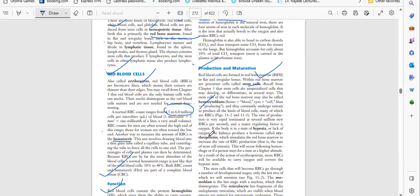So what happens is that the stem cell, also called hemocytoblast, will produce all the different cells. In that, the most number of cells are RBC, millions of RBC per second. The most important thing is that they need oxygen.